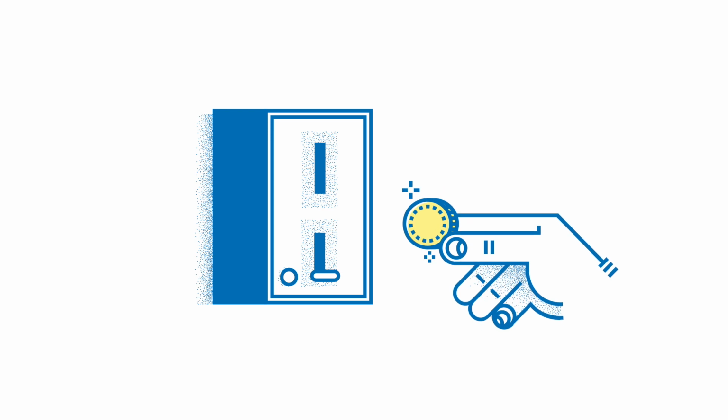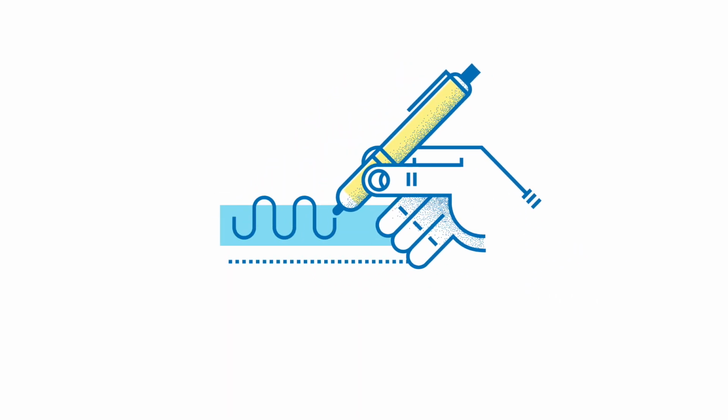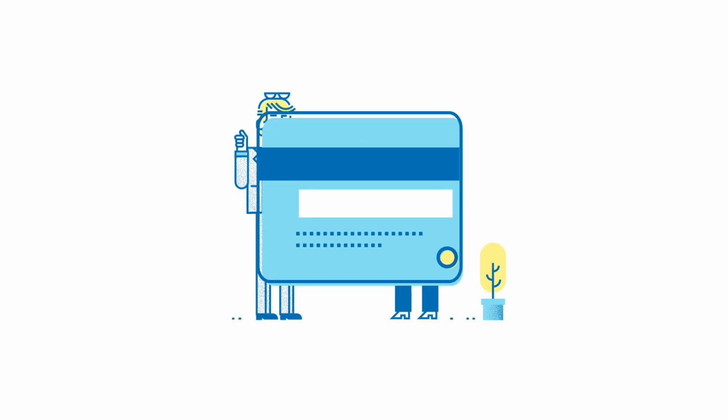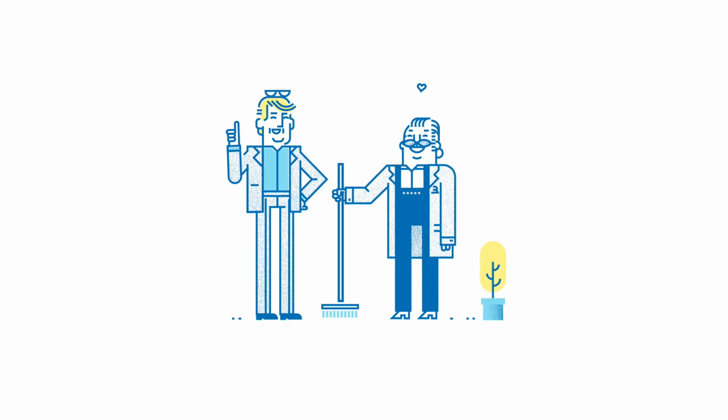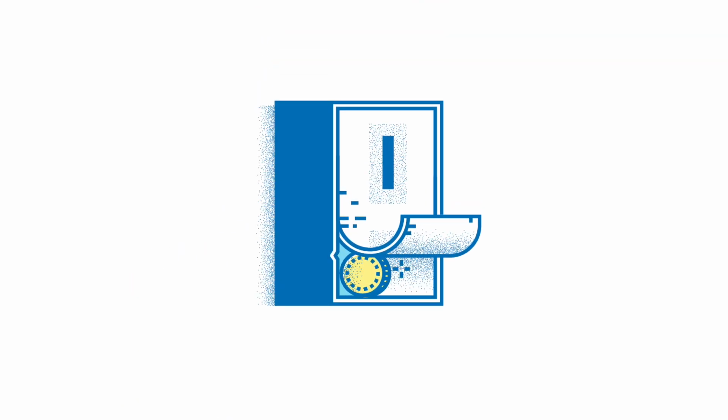WeWash also makes payment a lot easier. Instead of coins or wash tokens, you can pay by debit or credit card. This makes life easier for your landlord and caretaker too. They no longer need to count coins or worry that they might be stolen.